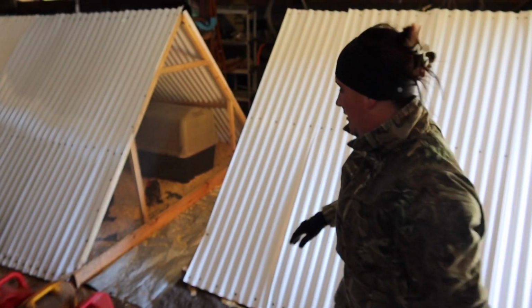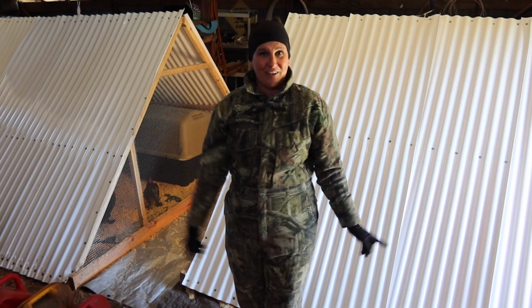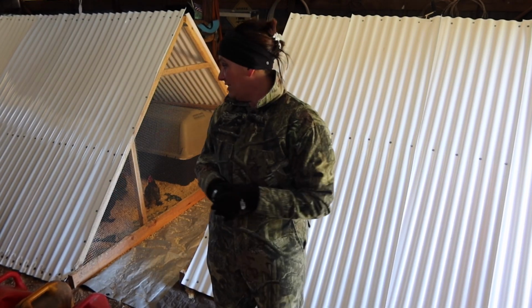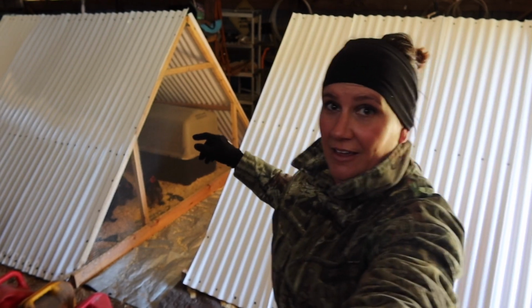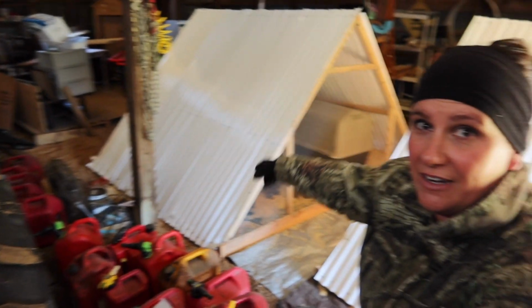All right, so put you on the bush hog. So there's one over here, there's one over here, they're butt to butt. It just did fit between the posts right here, the support posts.